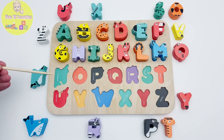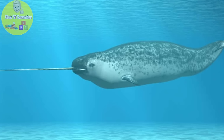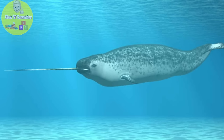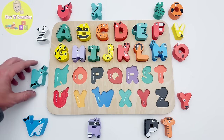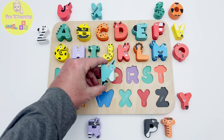What a pretty teal-colored N. Narwhal. I wonder if you know what a narwhal is. Because I can help. It's a small whale with a tusk or horn. They have the nickname Unicorn of the Sea. Let's find the teal N. Here it is. N is for narwhal.